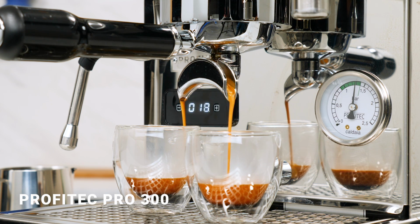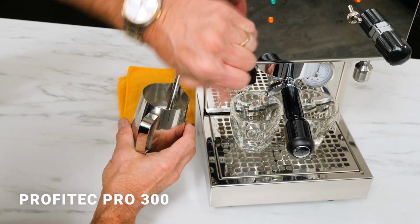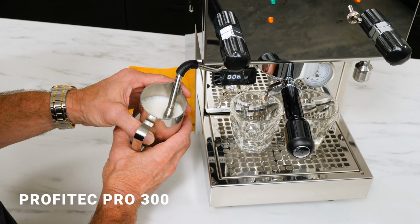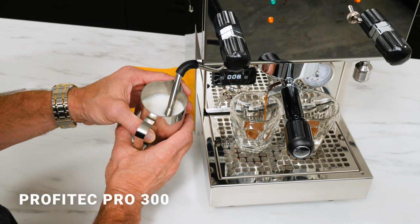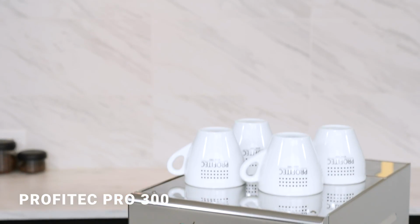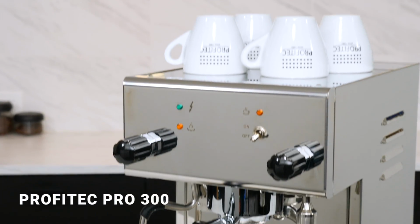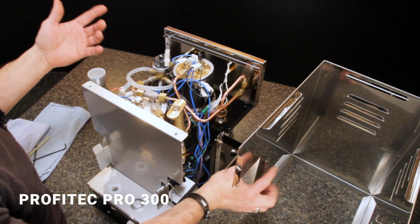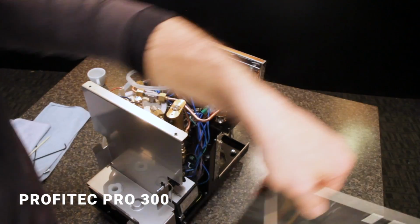When pulling a shot, the PID display becomes a shot timer. Like all dual boilers, you can steam and brew simultaneously. This saves prep time, and unlike single or heat exchange boiler machines, steaming milk has no effect on brew temps. While the external finishing detail doesn't match the quality of the more expensive machines on our list, you still have that legendary Profitec quality inside.